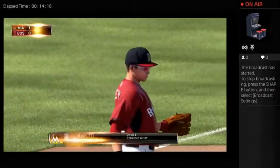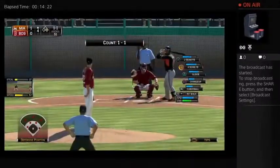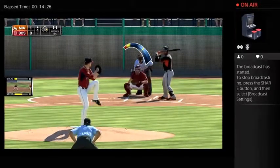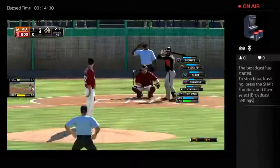Come on, go nice and easy. Center fielder Marcell Ozuna will try it again. Set down on strikes his first time. Here's the 1-1 pitch. No offer on that one. 2 balls and a strike.